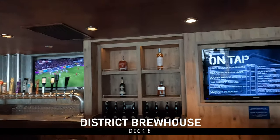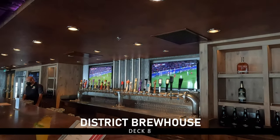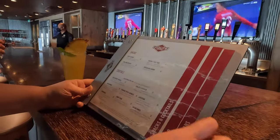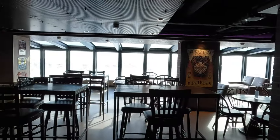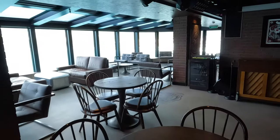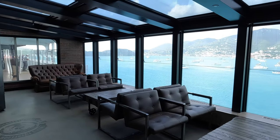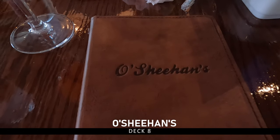This is the District Brew House, guys. Tons of taps over there, and your orchard on tap, some kind of cucumber. And you can get food here. Only chance the whole cruise of getting. I know, I can never. They don't offer them any other time. No, that's what I'm saying. Now, right, what's good? Yeah.